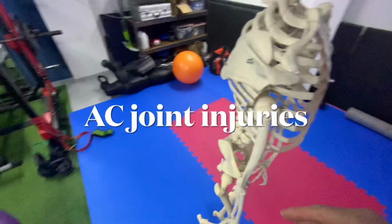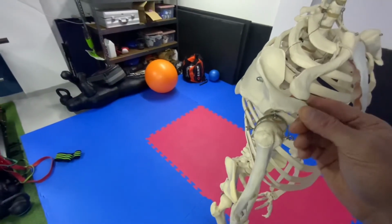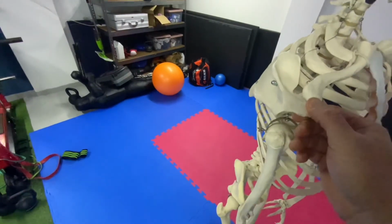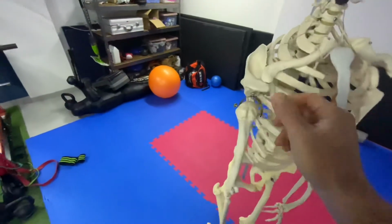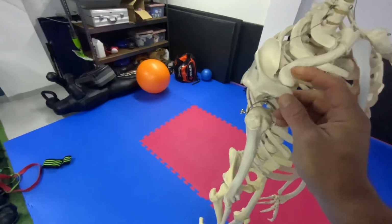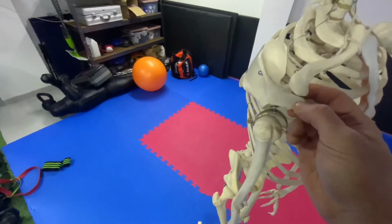Another structure that I see being injured very commonly in jiu-jitsu is actually here. That's the acromioclavicular joint. There is actually a small gap in it in real life, and it is surrounded by ligaments. The ligaments will hold this in place. And usually when you fall on an outstretched hand, you can damage that joint. It happens in different impact injuries as well, impact sports, very often in rugby, wrestling, but generally it's caused by impact.